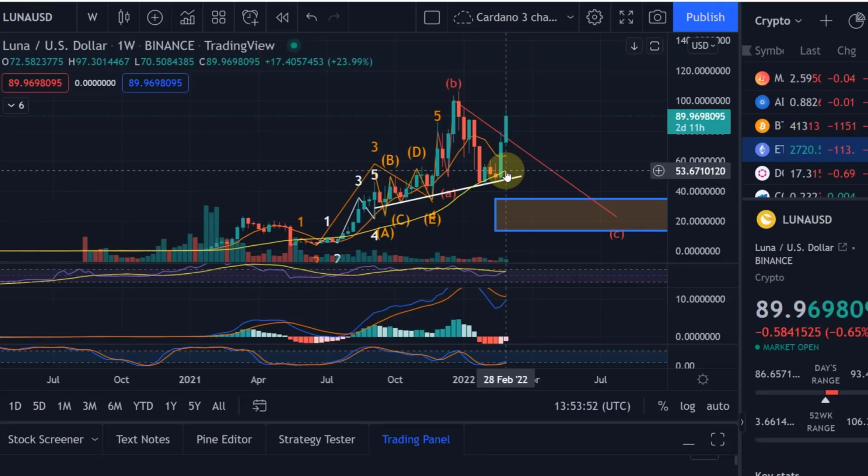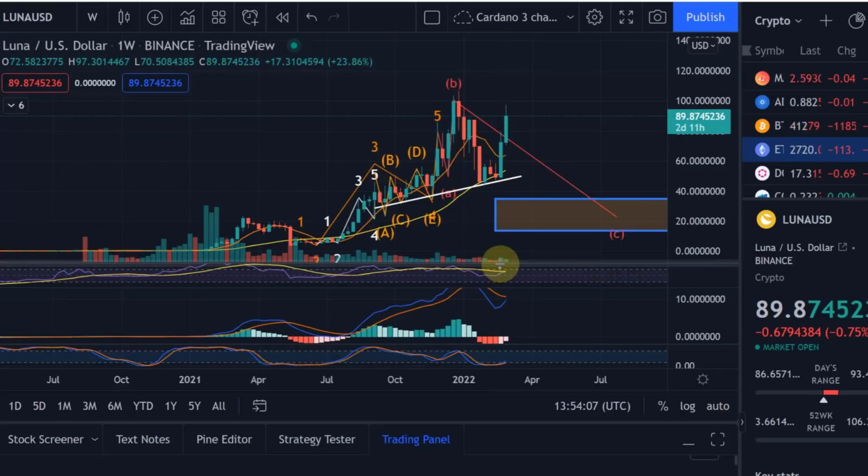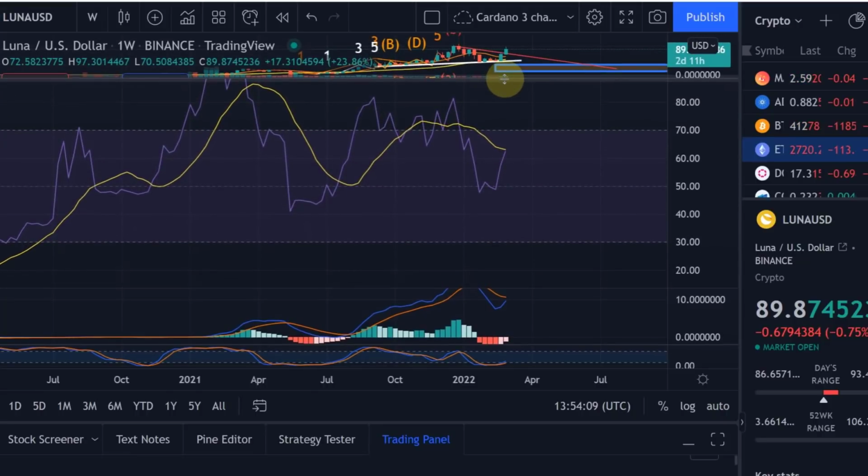But what is so important for many people to know and understand is: is this now a sustainable move up, or do I just burn my fingers if I'm not careful? And at the moment, this is burning fingers time, I think. It's at $90 now. We are on the RSI.